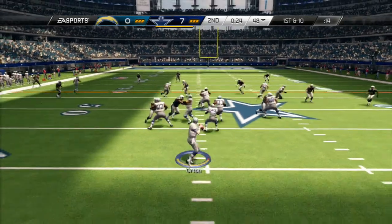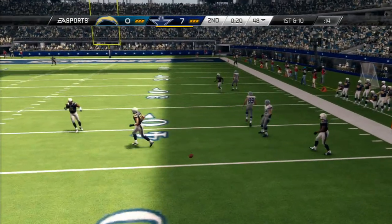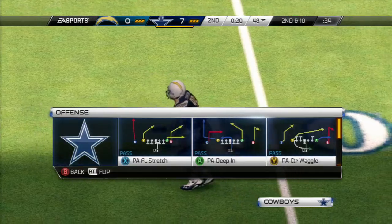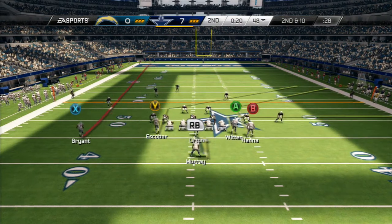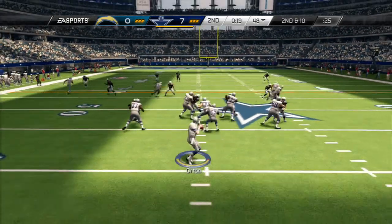Now first and 10. Orton still has it after some nifty play action. It's incomplete. The defender had it for a moment, but could not pick it off cleanly. That was an incomplete pass that time against cover two, the two deep safeties. And you really want to throw the football down the middle or deep down the sidelines. That time the quarterback didn't do that, and that's why it was incomplete.